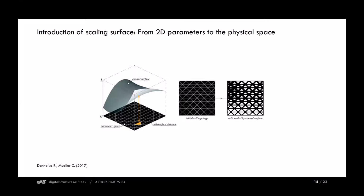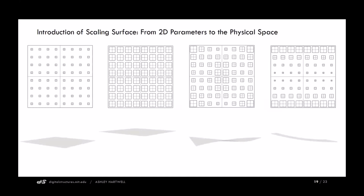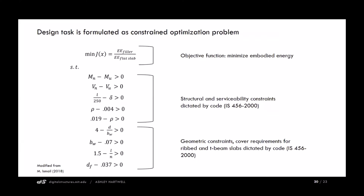Here, we also make use of a scaling surface, which is a geometric dimensionality reduction method that decouples the design variables and the number of elements to be sized through a surface. It is frequently used in my research group to size apertures and structures. Here, I use this method to size the voids in the filler slab and reduce the number of variables in the design space. As mentioned before, this is a single objective optimization because of how we use our material selection studies to select our filler materials.